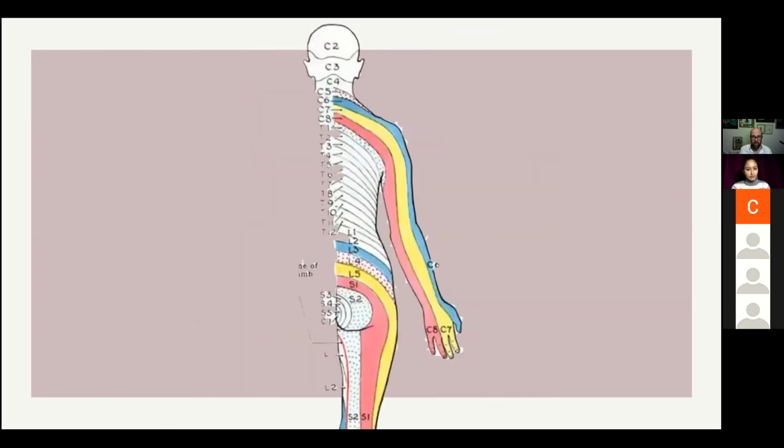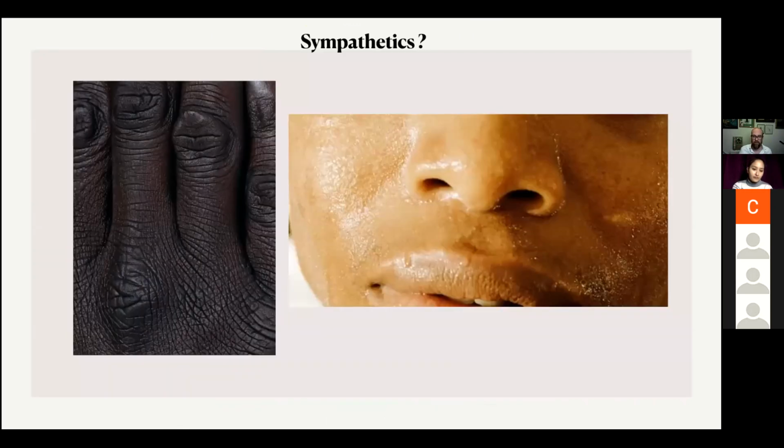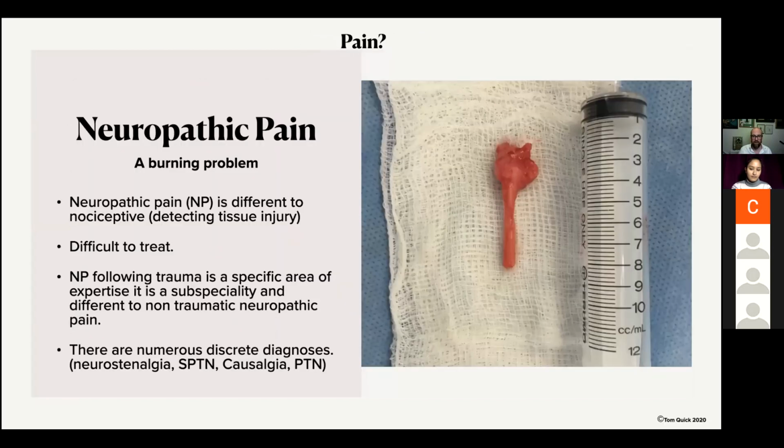But the difference between that and that is essentially how we do sensation, sympathetics, neuropathic pain. And what do I mean by sympathetics? Well, the tiny nerves that control the way your heart rate works and your bowels work also control your skin. And the rugosity of your skin and your fingerprints and sweating and the thickness of skin are all controlled by nerves. So we assess all of those things.